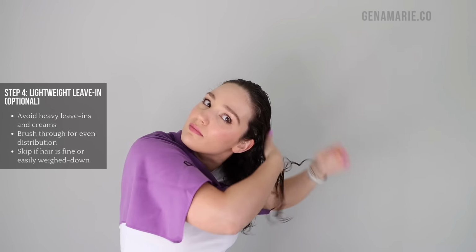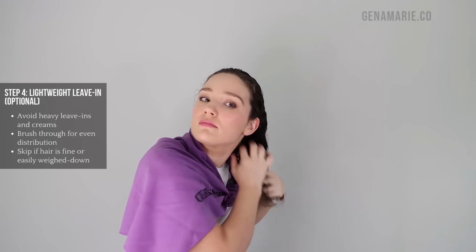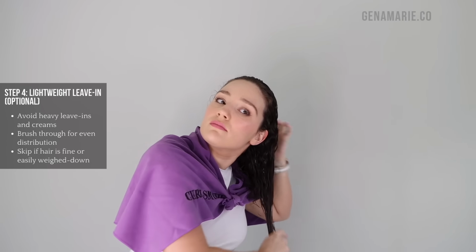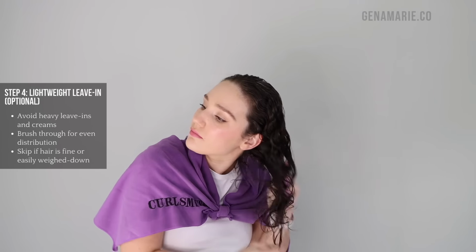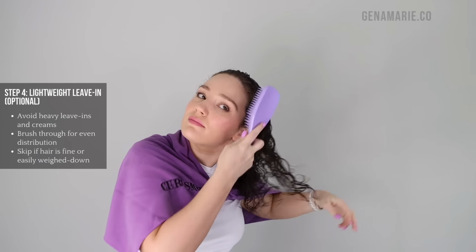Normally when I talk about getting your hair to last, I recommend skipping this step and not using a leave-in or a curl cream. But since this product is very lightweight, it should give you the right amount of moisture without weighing down your waves and loose curls. So if your hair does tend to get dry the next day, or if it's too dry with just the gel, you will need this step underneath.